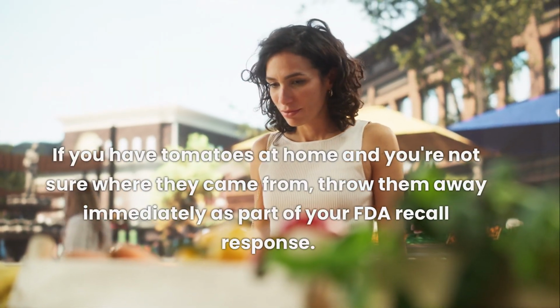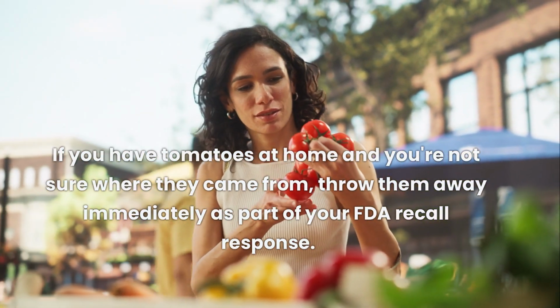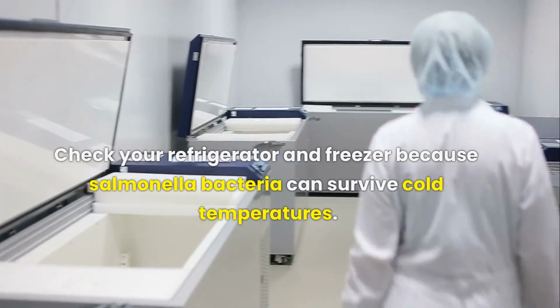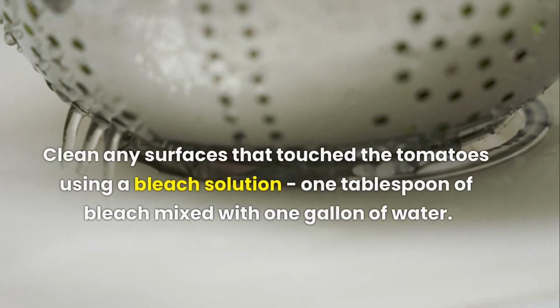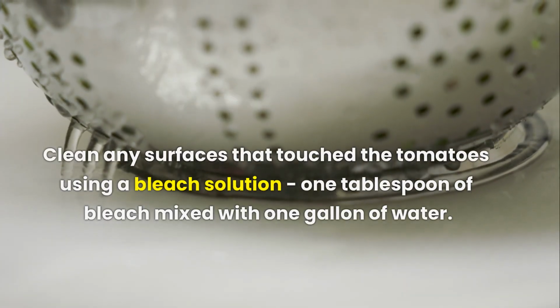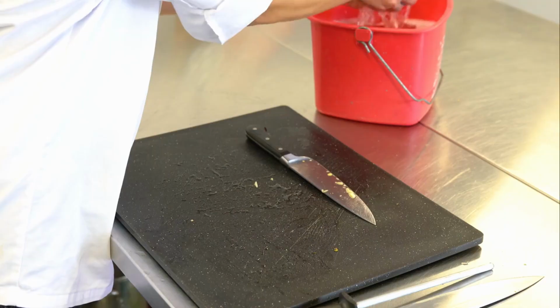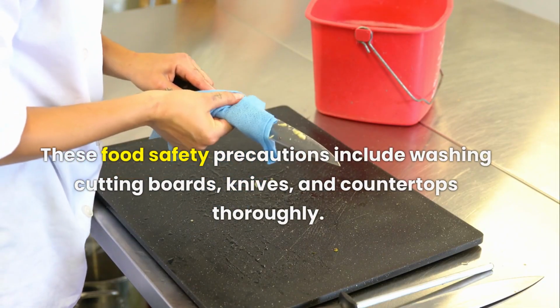If you have tomatoes at home and you're not sure where they came from, throw them away immediately as part of your FDA recall response. Check your refrigerator and freezer, because Salmonella bacteria can survive cold temperatures. Clean any surfaces that touched the tomatoes using a bleach solution, 1 tablespoon of bleach mixed with 1 gallon of water. These food safety precautions include washing cutting boards, knives, and countertops thoroughly.